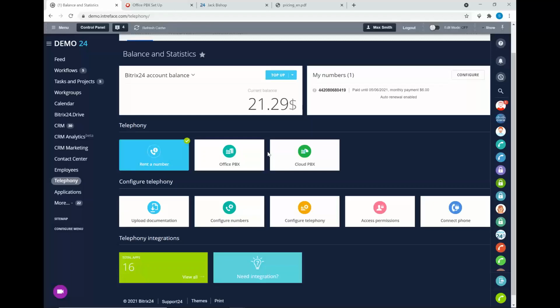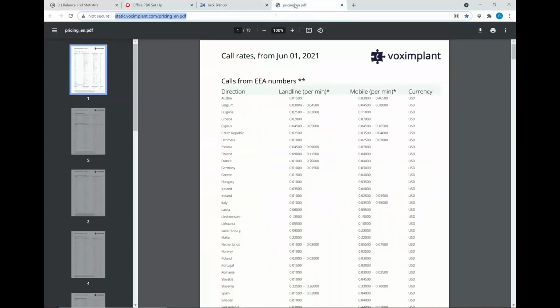So that's one of the reasons why you may want to integrate your phone provider into Bitrix. If you've got a very good call package, say on your outbound calls with that phone provider, you don't pay an additional cost on those outbound calls. It is simply the contract that you have in place with your phone provider. So the outbound call charges per minute, just to be clear, that what you can see on here, that is only if you rent a Bitrix24 number.